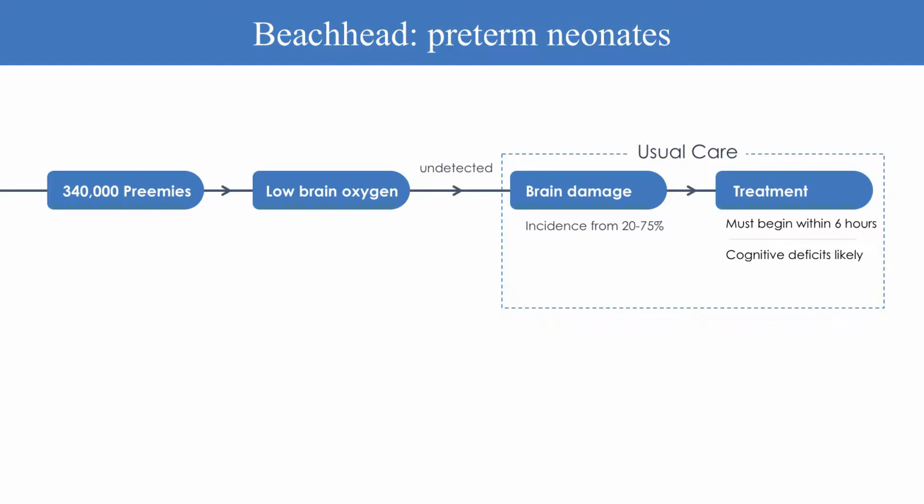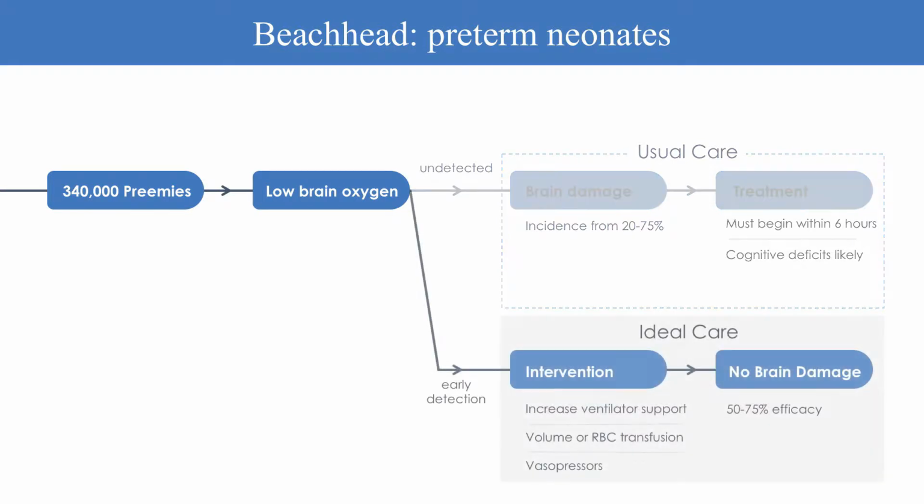The treatment we have is hypothermic therapy, where we lower the body temperature of the baby by a few degrees. That's been shown to be neuroprotective, but cognitive deficits are still likely. And hypothermic therapy must begin within 6 hours of the hypoxic episode, and we don't have a reliable detector for that. And that's what we need. We need a tool that will allow us to detect hypoxia as it occurs so that doctors can intervene, and then we can reduce the incidence of brain injury by 50 to 75%.